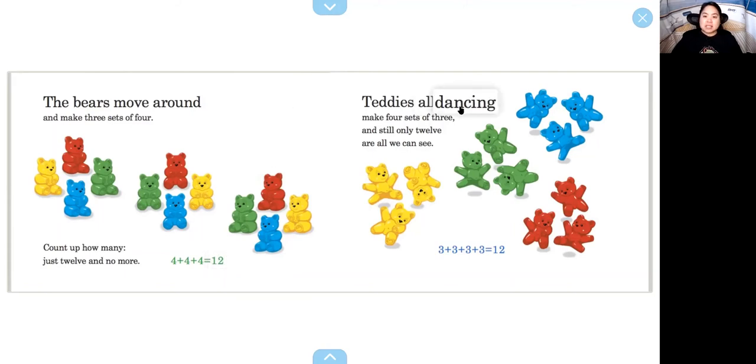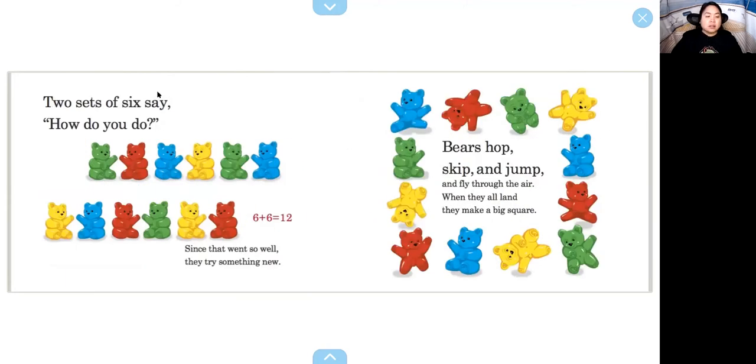Teddies all dancing. Make four sets of three, and still only 12 are all we can see. Now there's a group of all yellow, all green, all blue, and all red bears. Two sets of six say, how do you do? Can you shake hands with yourself? How do you do? Since that went so well, they try something new. Like they're giving each other high fives.